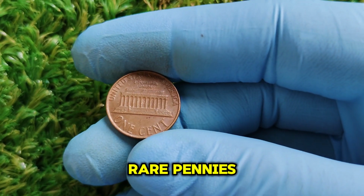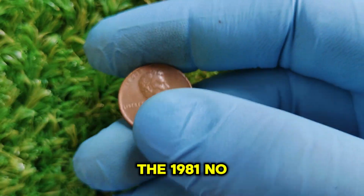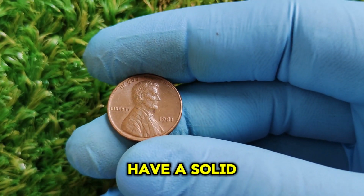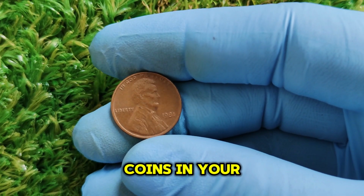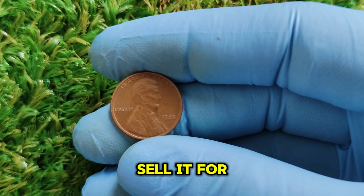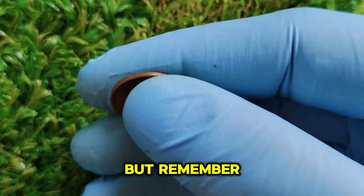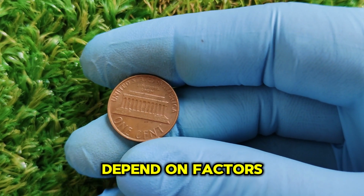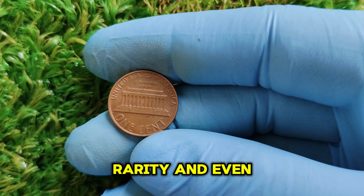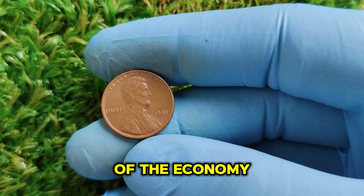The market for rare pennies. Rare pennies like the 1981 no-mint mark coin have a solid following in the coin market. If you're lucky enough to have one of these coins in your collection, you could potentially sell it for a large sum. But remember, the market for rare coins is always fluctuating. The value can depend on factors like coin condition, rarity, and even the current state of the economy.